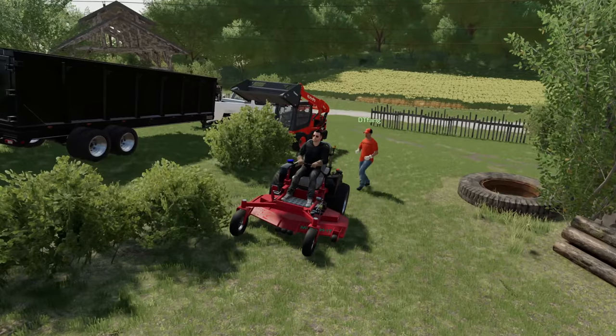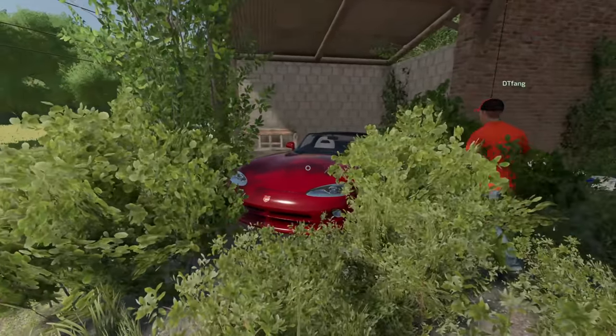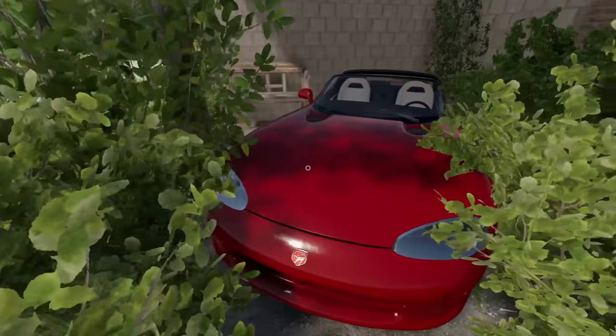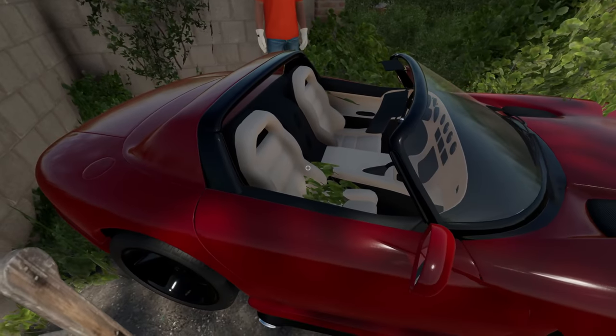Stop the mower for a second. I just saw something out of the corner of my eye. Come here. What is this in this barn? Oh. Wait a minute. It's shiny and red, whatever it is. It's oddly clean. It is oddly clean. Okay, hold on. It's even clean on the inside, and it's a convertible. Ooh. That has the top open.